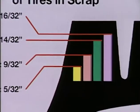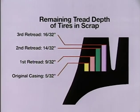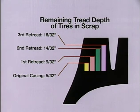When we look at the remaining tread depth on our scrap tires, we see that original tread depths are pretty low on virgin casings and pretty deep as we retread more and more often. This may suggest, in light of what we saw on the previous chart, that if we pulled original tires a little earlier, we might find that more of them could be retreaded. And it also makes us wonder if putting a third cap on is worth the expense, since so many of our third cap tires are being scrapped with so much remaining tread depth. It certainly doesn't look like we're getting our money's worth out of them.